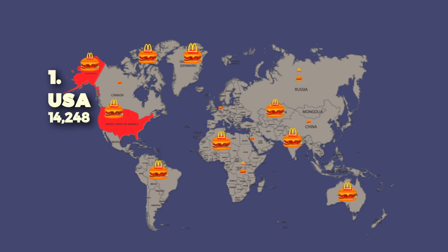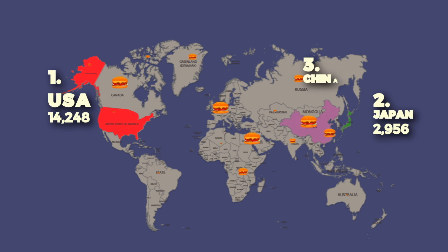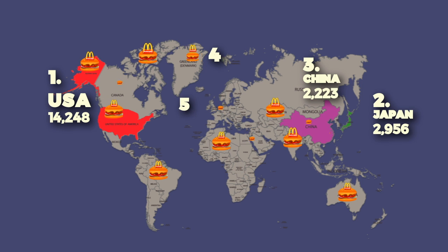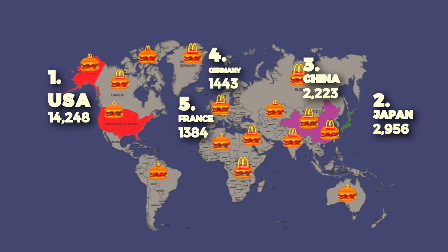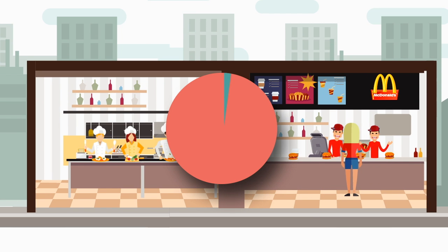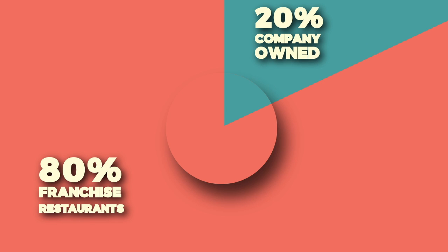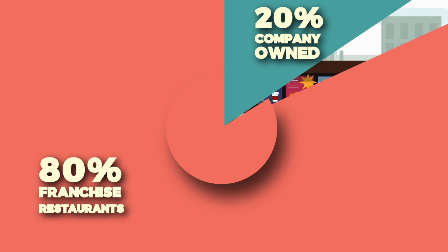14,240 stores in total. The second most restaurants are in Japan with almost 3,000 outlets, followed by China with 2,200, Germany with 1,400, and France with 1,300 restaurants. Of this huge number of McDonald's restaurants, only 20% are owned and managed by the company itself. 80% of their restaurants are franchise restaurants.